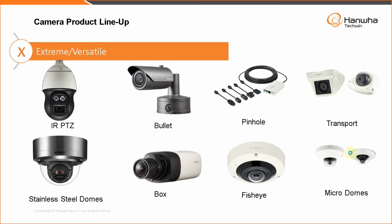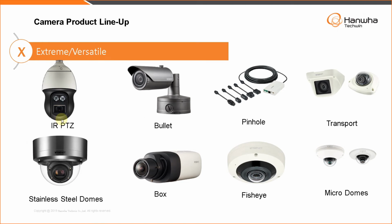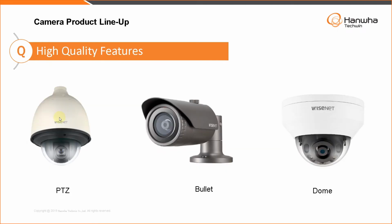Even box camera is now available in Q. Previously it was only in X. Then microdomes, again, previously only in X we had microdomes. Now you have them even in Q series. But the difference will be Q series will have 6 analytics, X series will have 15 analytics. Now Q series, the standard shapes, dome, bullet, and basic PTZ. Basic means 25x, 30x PTZ, which is actually good. And before we did not have IR, now we have IR in Q PTZ, not the dome, the PTZ. For IR, you had to go to X before. Now in Q itself, you have IR PTZ.